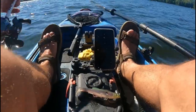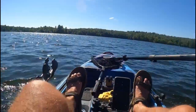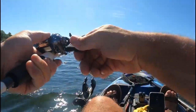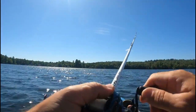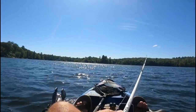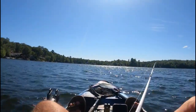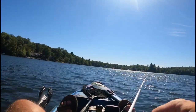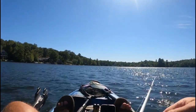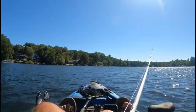How did that happen twice? That's weird. All right, there's that. Now we're in a little more open water here. I'm getting ready to turn around. I didn't paddle out far enough. We're facing the way of the boat ramp. We're not now. We're quickly being turned around.